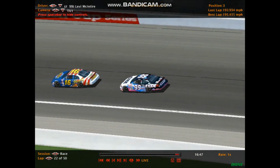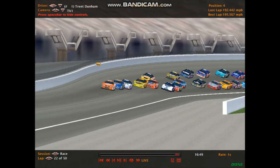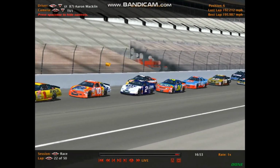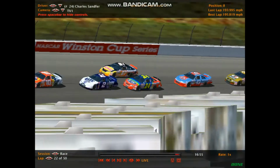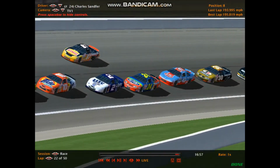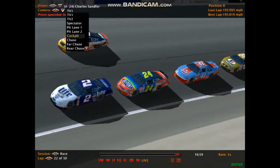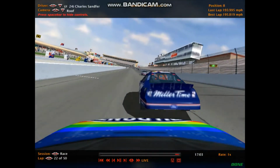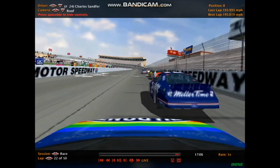And you've got another fast forward there behind. Levi McIntyre's in 3rd. Trent Dunham is in 4th. And 5th is Paul Minnick. 6th is Dylan Young. And look who's making his way up the field here at number 24, in the Jeff Gordon colors. That's Charles Sanford, in the DuPont Chevrolet. Charles is trying to snag himself another win this season here.